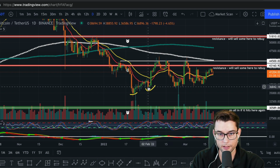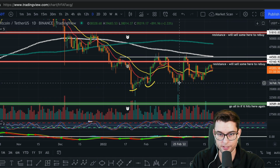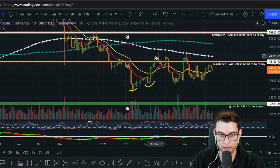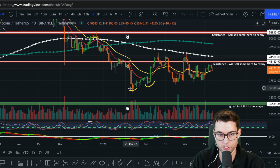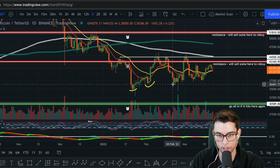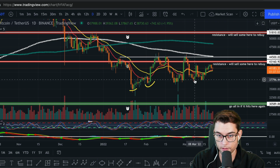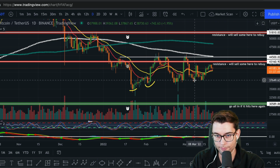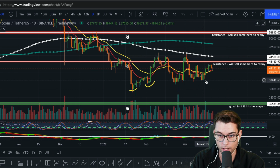Because this is higher than here, and I'm not counting this giant wick, because this wick is too much. I'll count these wicks. They're very, very close to the candle bars, but this wick is too much. So I'm just going to count these. And these are higher lows. So we need a low, a higher low, a higher low, a higher low if you count this as the low, and then another higher low. And this one, from this wick, is a higher low.